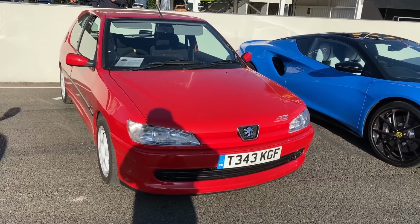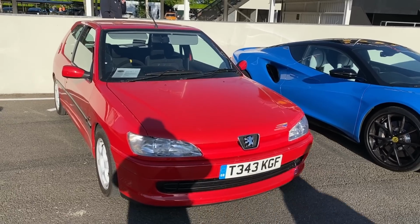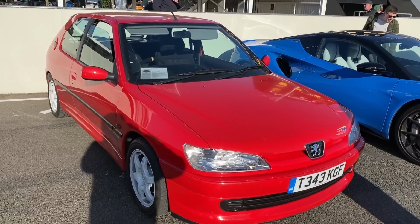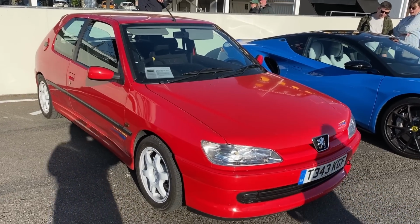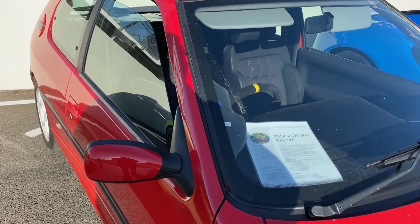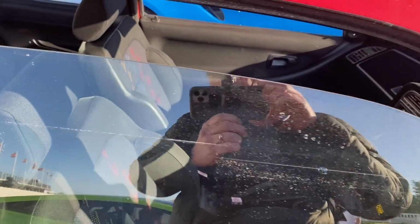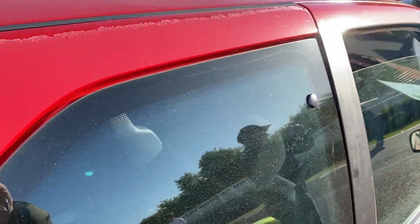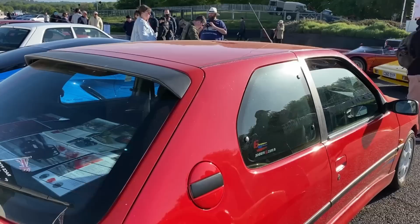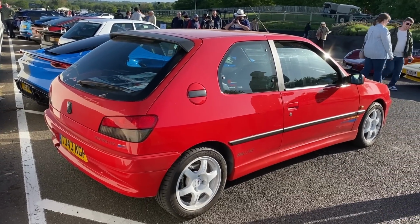So derived from the 306 GTI 6 for the 6-speed gearbox is the Rally. Now the Rally saved weight by throwing away those leather seats, air conditioning, and electric windows, and they had a very limited production run of these. They had 501 cars: 200 red, 200 white, and 100 in black. So the black one's a rare one, isn't it? Lightweight, quick, and probably handles like a dream. I'd certainly love to have a bash in one of those at some stage. What a great car they are.